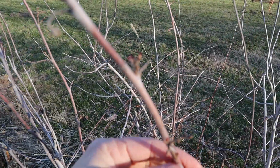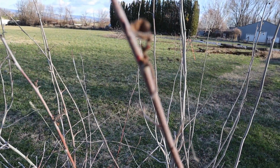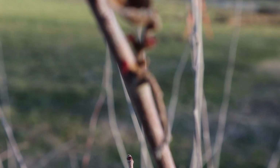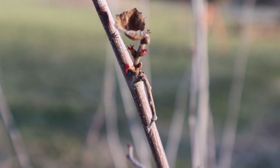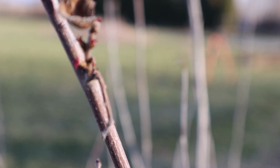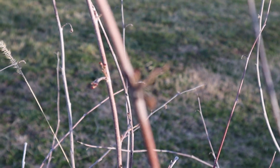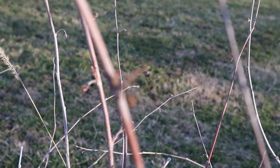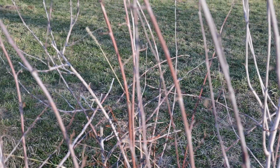Oh, look at that. You can see the little red. Let's see if we can get in close for you. There's some little red. You see it? There you go. Little pinky red blossoms that are just starting out. Sweet. I didn't see any blossoms last year that I recall. You can kind of see them on this one too. Yay, that's exciting. So definitely some life on that filbert.